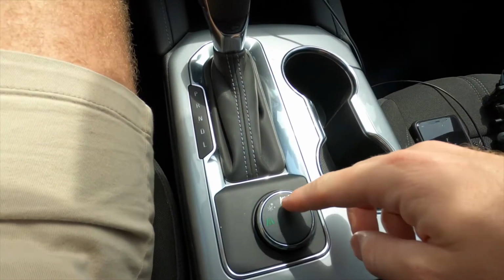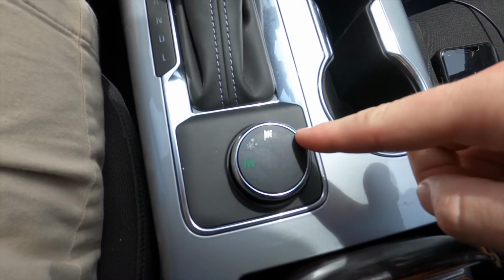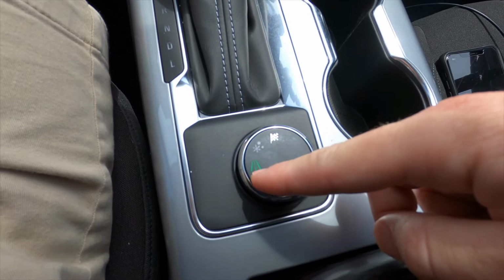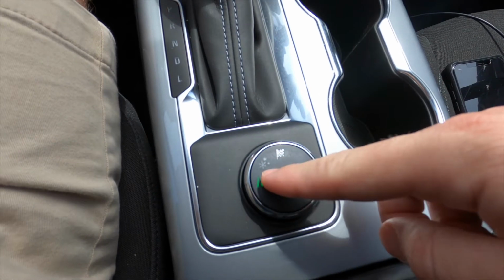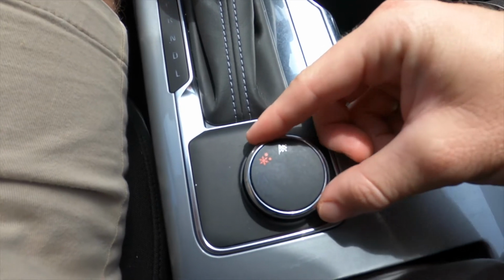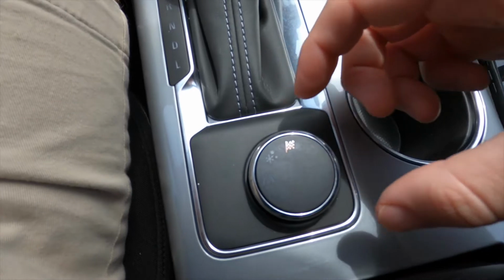And then you also have your drive modes. So if you get two-wheel drive, this is what you'll see. Basically economy or comfort mode, whatever you want to call it. Then you have your snow mode. And then finally, you have sport mode.